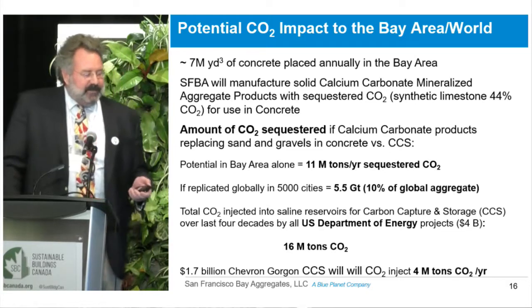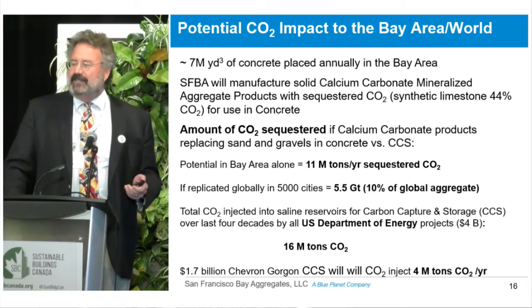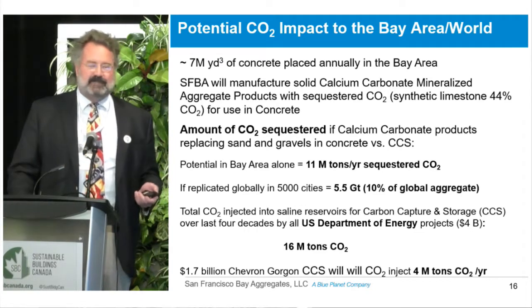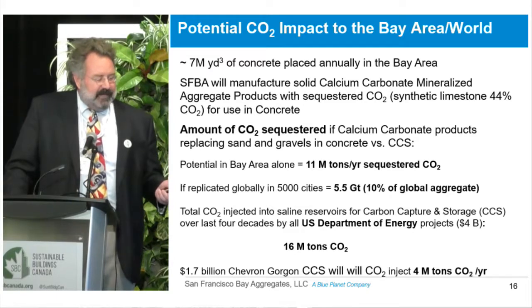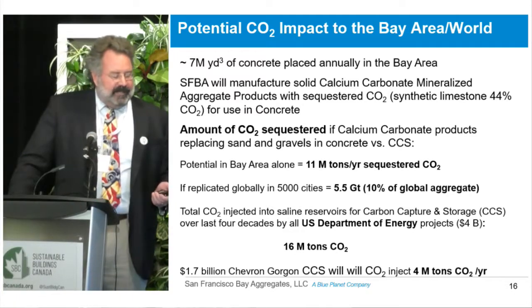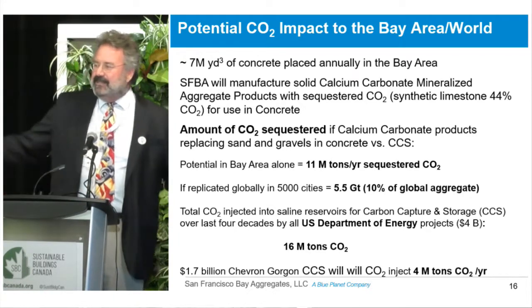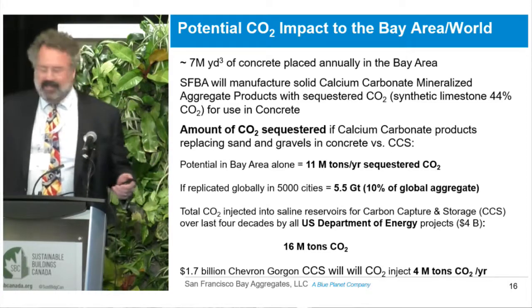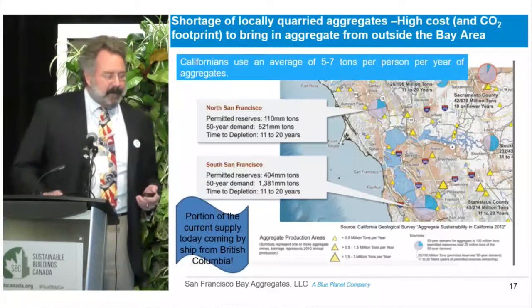Just to put that in perspective, if you look at everything the Department of Energy has done in its history, it's spent billions of dollars. They've done 16 million tons over 20 years. This big Chevron field off Western Australia is hoping to do 4 million tons a year. It's the biggest project in the world. So if we're going to be realistic, we have to come up with a real solution.